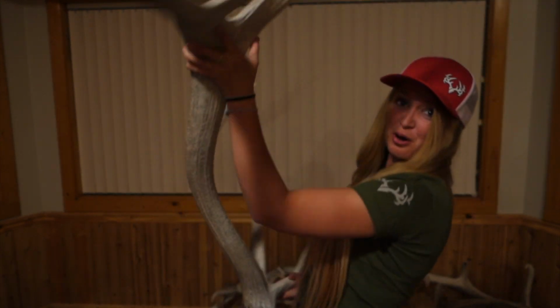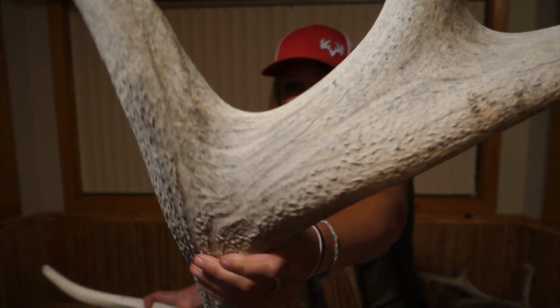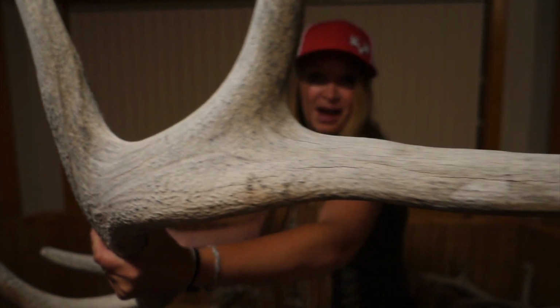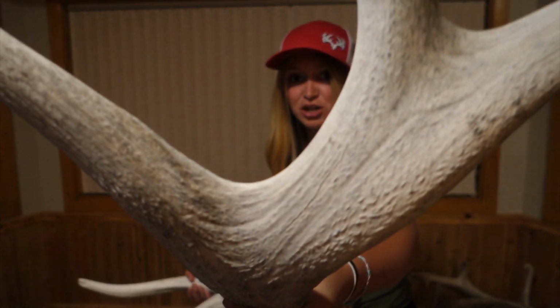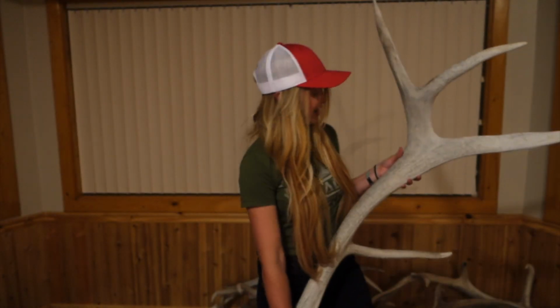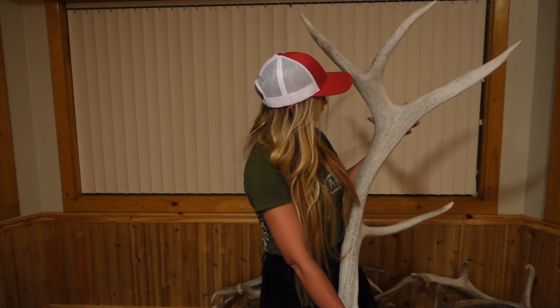It is so massive there. I put my drink next to it in a picture to kind of show you guys. I mean, that's insane. And look, he carries his mass through every tine on his back end. Such a pretty back end on this bull. So much mass. I wish you guys could see it in person because it's freaking, look at that.